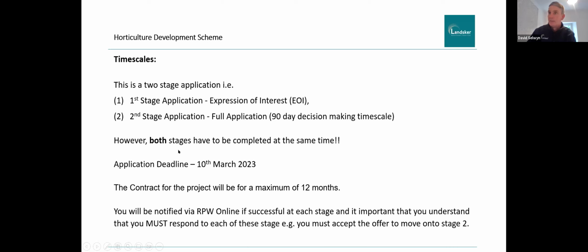We just have to push on and adhere to the rules and try to suggest that this perhaps isn't the best idea in the future to try to change it. Application deadline is the 10th of March, so just over a month's time. The contract for the project needs to be a maximum of 12 months. So you want to be completing your project within 12 months of the award date, if that makes sense.